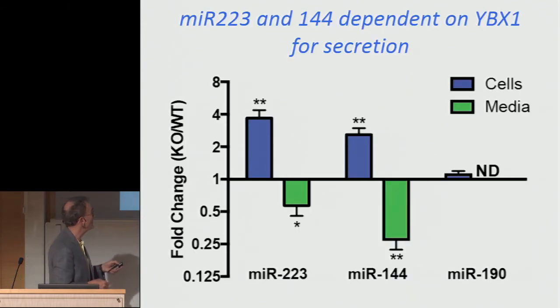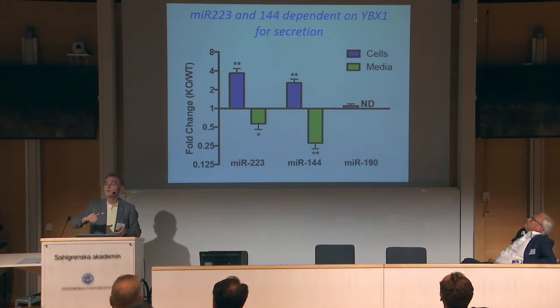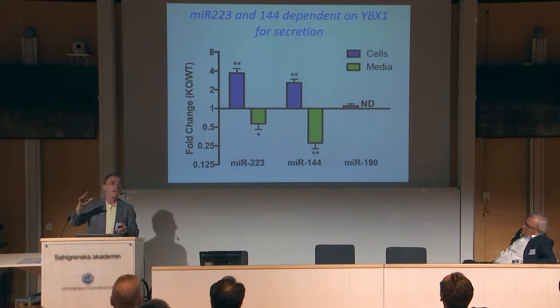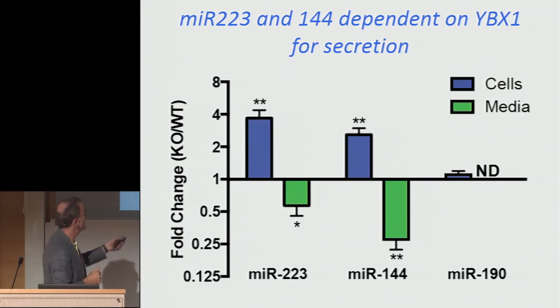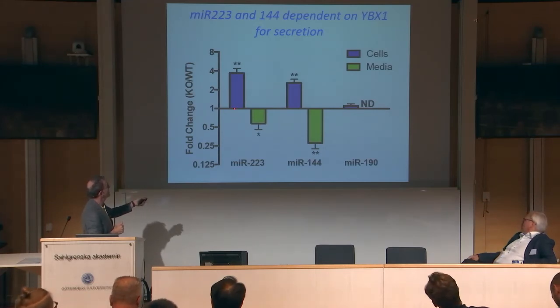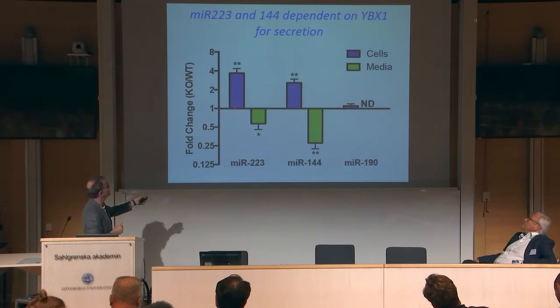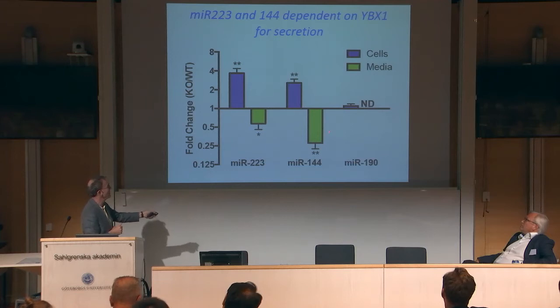Here's the in vivo experiment. We looked at YBX1 null cells. We examined not only the EVs that are produced by the null cells, but we also looked at the accumulation of miR-223 and of miR-144 in cells that lack the YBX1 protein. That data is shown above the line. There's about a 3- to 4-fold increase in the accumulation of both miR-223 and miR-144 in these cells. miR-144 is also depleted from EVs purified from the culture medium, again about 4-fold.